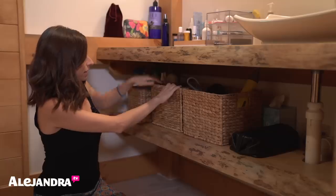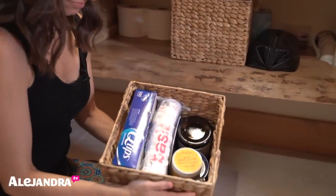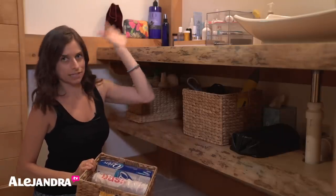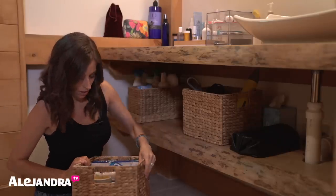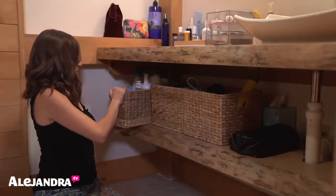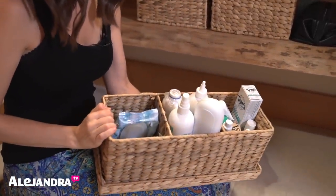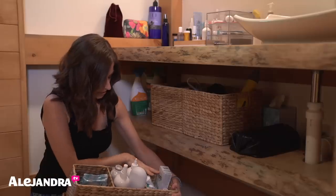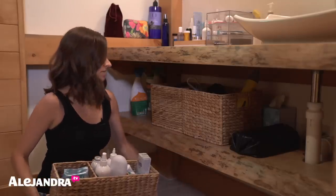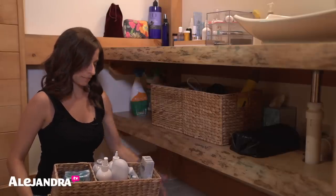And then right here, I just have all of the bulk backup of stuff that stays on top of the counter. Yeah, that's pretty much what it is. And then in this one right here, there's feminine care, there's stuff for Mojo, and then there's some small medications and more backup stuff, but smaller stuff. This is more like the big backup stuff, and this is more like the small backup stuff.